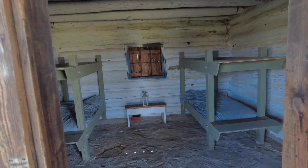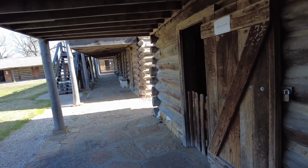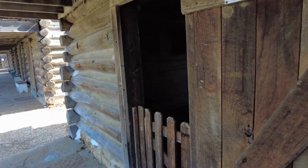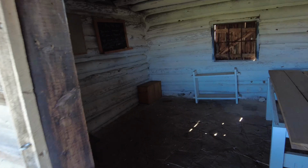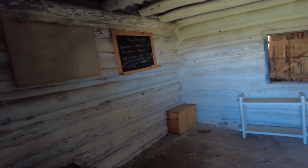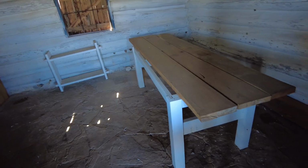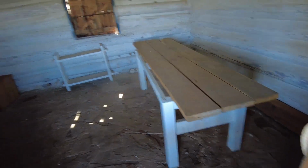So here's another look at some of the enlisted quarters. There is a ton of these. This is a squad room interpretation, which is pretty neat. Not much bigger. Pretty cool. There's a wood stove. Yeah, it looks like a surgical table more than anything else.